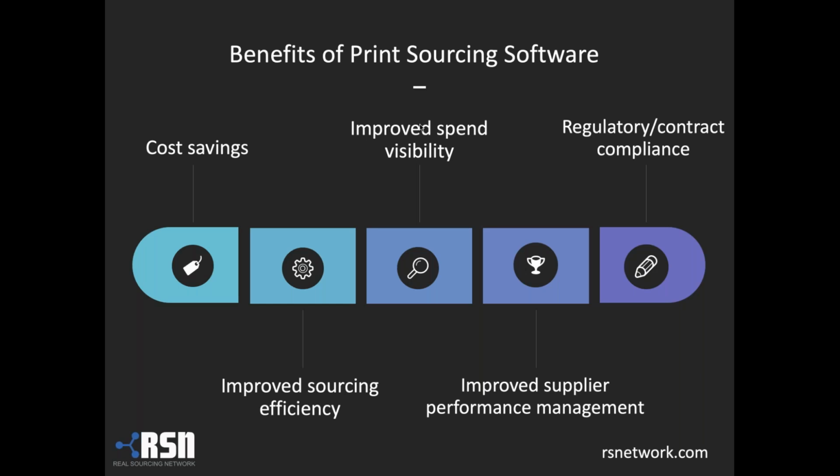Print tends to be very, very broad, diversified, high activity level, and unless you record what it is that you're going to the market for and who with, and be able to report on that, you're flying blind to a large extent.